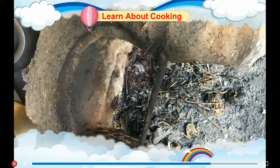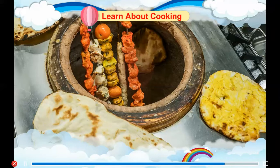Fuel and fire. Different people use different types of stoves to put fire for cooking food. In villages, people use chulas and tandoors. The fuels used to put fire in these kinds of stoves are cow dung and wood.